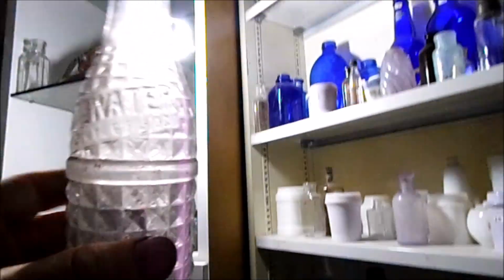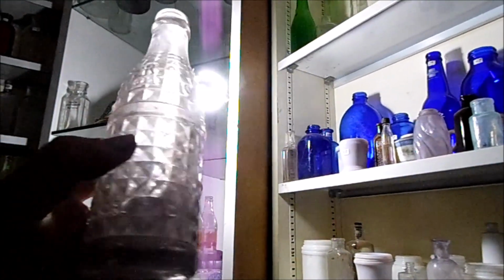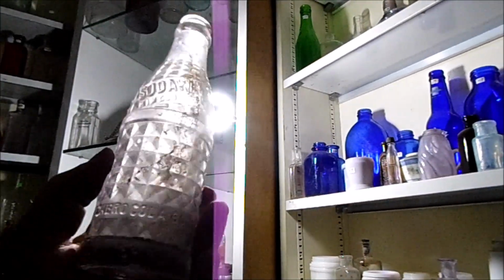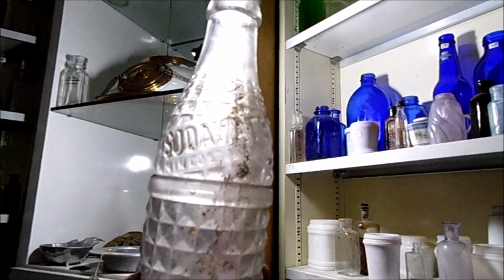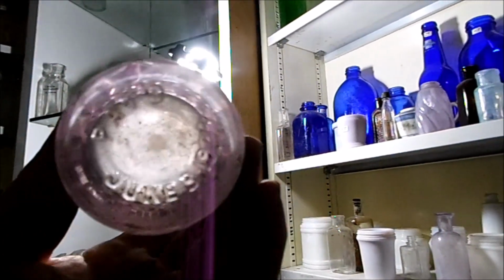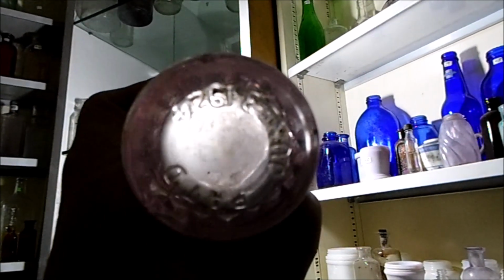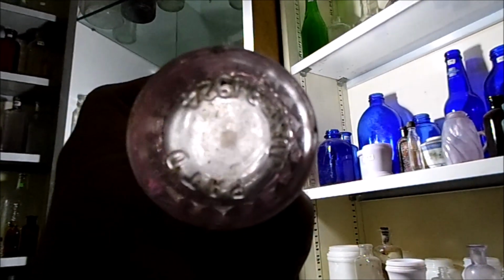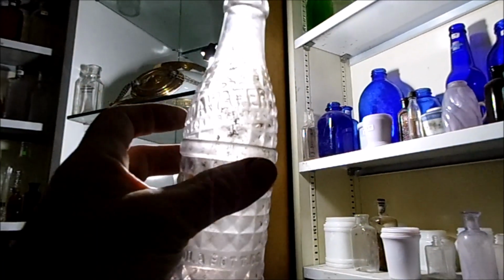Okay, now this one is a fairly common bottle. It's from Columbus, Georgia, from the Chero-Cola Bottling Company. But the fact that it's turning sun purple is really unusual. The fact that it's turning purple makes me like it a lot. I'm going to turn it more darker purple by putting it out on the roof for the next 100 days.